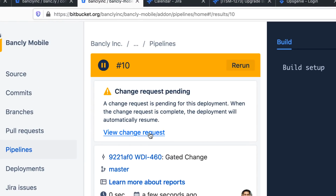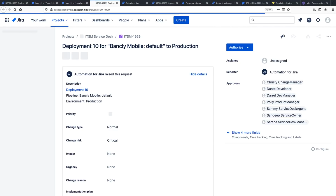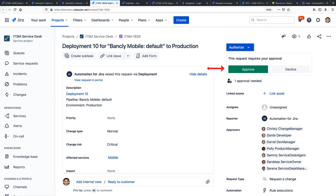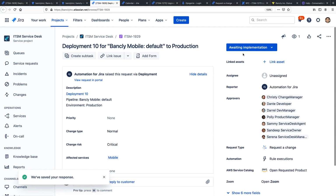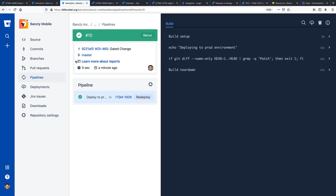So we'll go ahead and click into the change record, where you can see that this change record has indeed been created and needs an approval. And you'll also note that the approvers have once again been added automatically based on the service affected. And then once approved, the deployment can now be moved to implementation, and that action will release the deployment to fully execute. And heading back over to Bitbucket, we'll see the deployment execute there, and we're done.